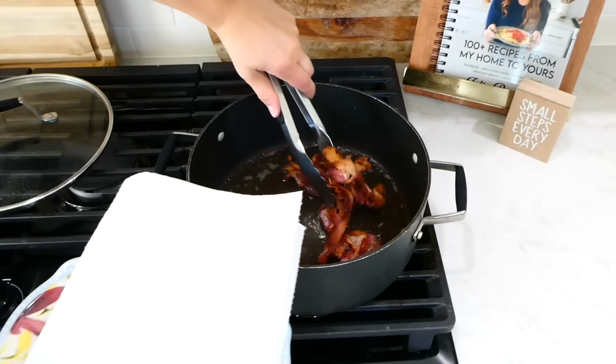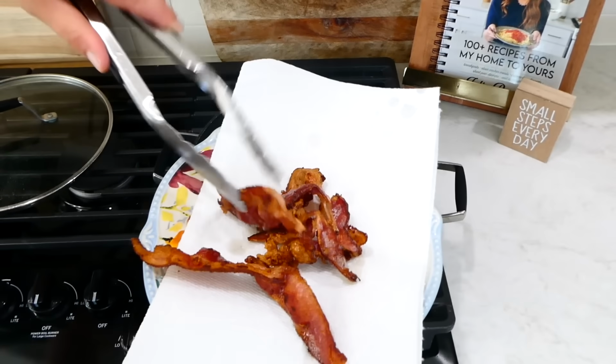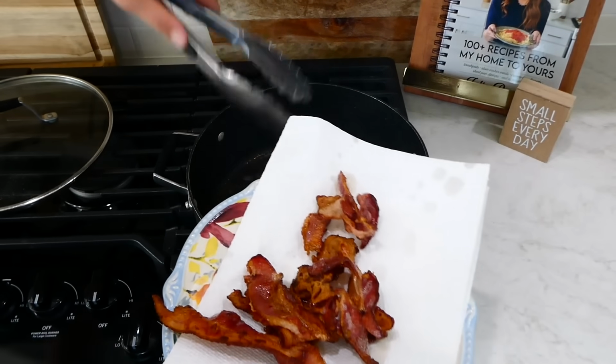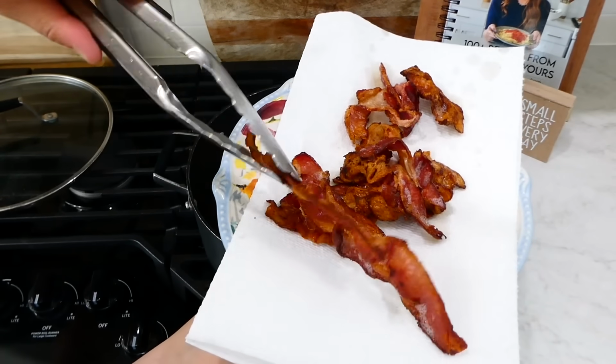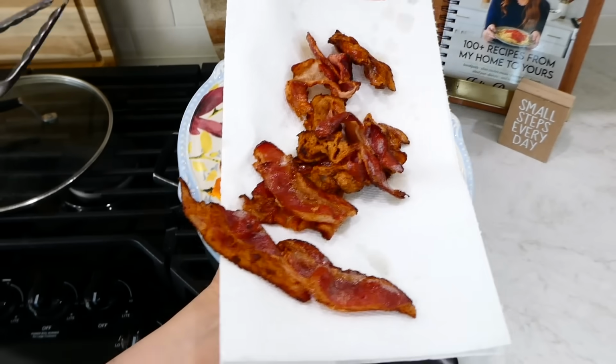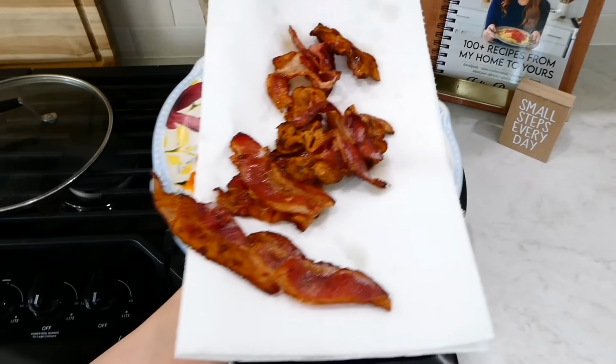Here's where we are at with the bacon. As you see, it crisped up super nicely. I really like crispy bacon more than chewy bacon. So it really cooked up nicely and it looks like high quality. So far super impressed with the bacon.